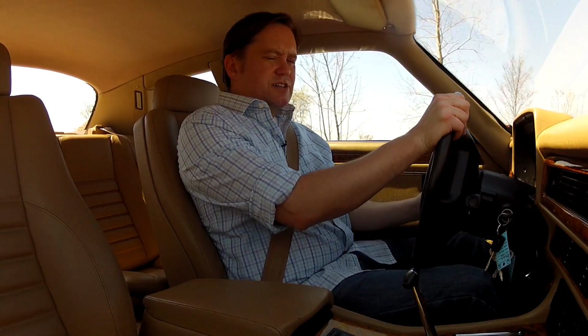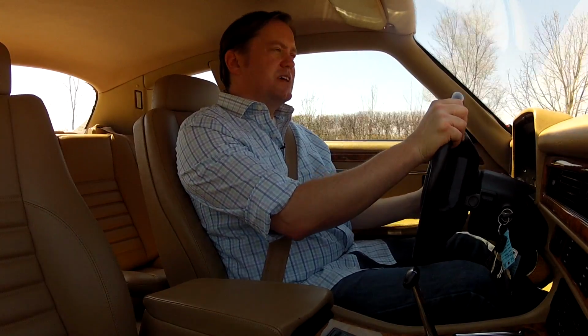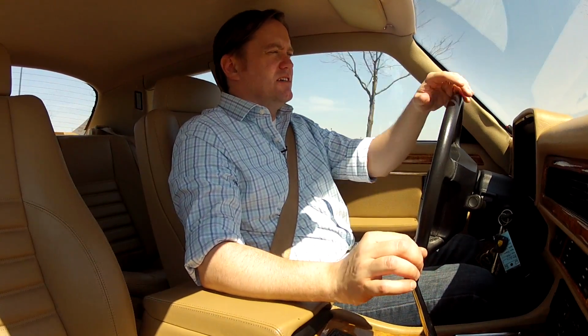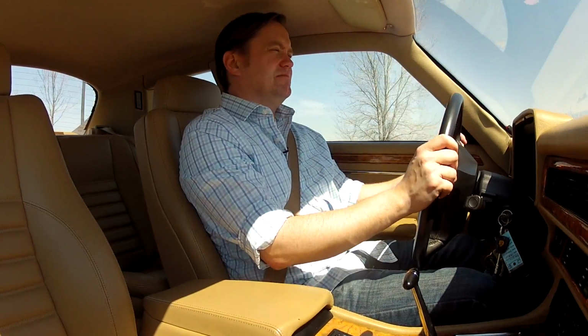But it's smooth, it tracks straight, accelerates great. This is the kind of car, for the guy who collects Jaguars and still doesn't have an XJS V12, this would be the right car to add to your collection. 36,000 miles on it.